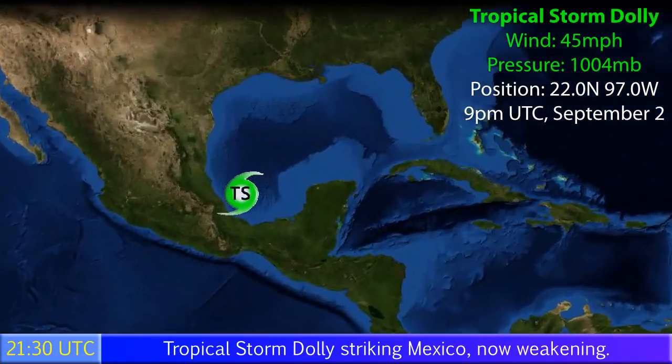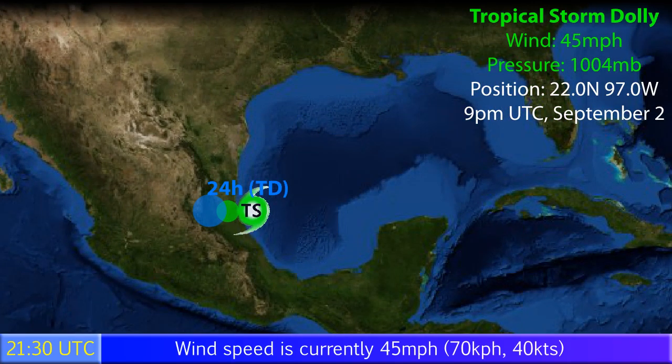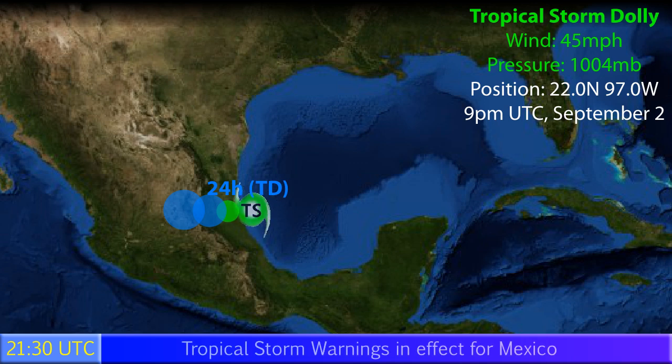Update 1 on Tropical Storm Dolly, which is located in the Gulf of Mexico, about to make landfall in Mexico as a 45-mile-per-hour tropical storm, down from 50 just an hour or two ago, with a pressure of 1004 millibars, marginally deeper than it was an hour ago. It's down from 1005. Its position is 22.0 degrees north, 97.0 degrees west as of 9 PM UTC, September 2nd, and the storm's expected to move inland within the next few hours.